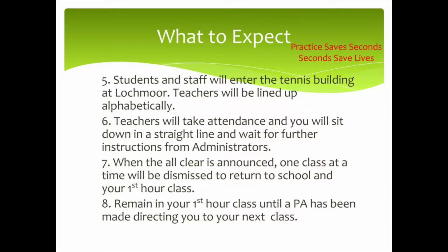Once all students have been accounted for at the evacuation site, an all clear will be given. Then, one class at a time, students will file out of the tennis courts and walk back toward the school. You will go back to your first hour class when you enter the building and remain with your first hour teacher until an administrator makes the announcement ending the drill and releasing you to the next hour.